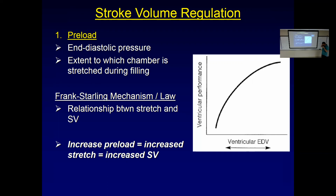So as preload increases due to an increase in venous return, the left ventricle fills, it gets stretched, and so you've got contractility, the force of contraction from the muscle itself, plus some stored elastic energy, which is why this is not a one-to-one sort of deal. Okay? Y'all with me so far?